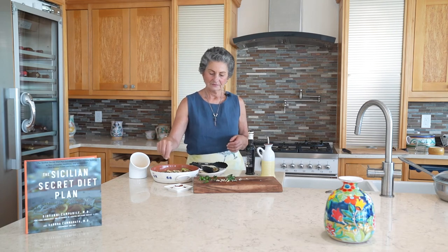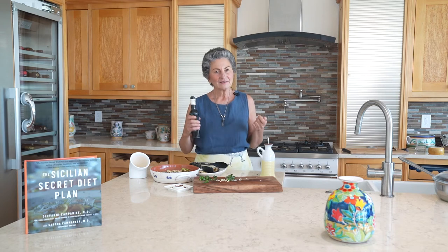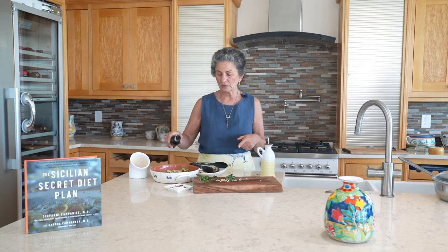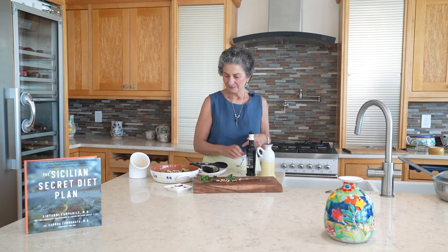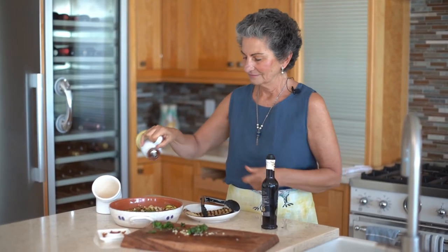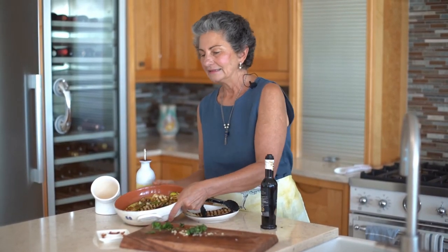Garlic, always lots of garlic. It keeps your arteries clean. Antiviral, antifungal, really one of the best superfoods that we have. The same thing with basil, perfect superfood. A little bit of vinegar, and always extra virgin olive oil. Tell me if you don't feel like you want to just eat this right now.